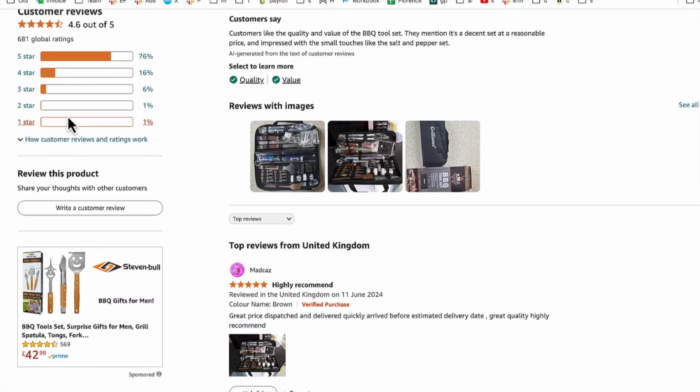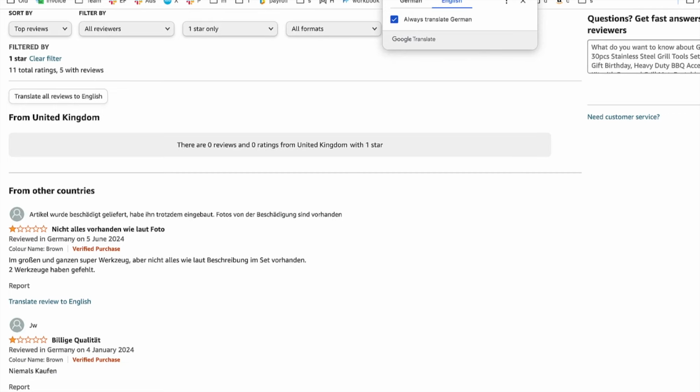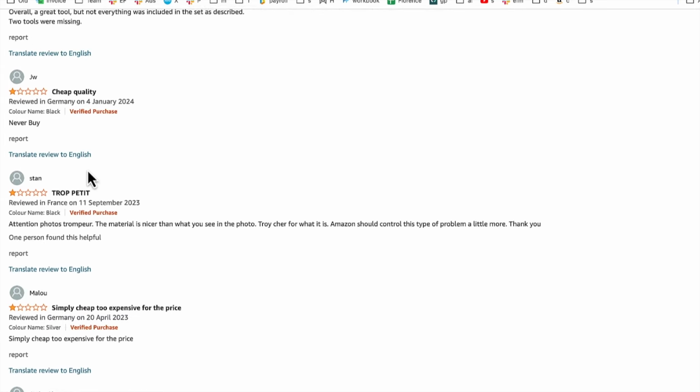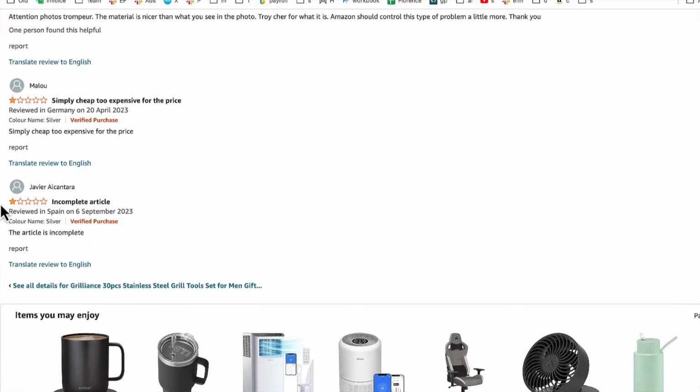So let's look at the critical reviews. What problems do these have? No, we don't want it to be translated to German. Thank you. Not everything comes with the set. Okay, so that's a quality assurance issue, not really a product issue. Cheap quality. Interesting. Too cheap, too expensive for the price. Okay, so they're saying it's bad quality.